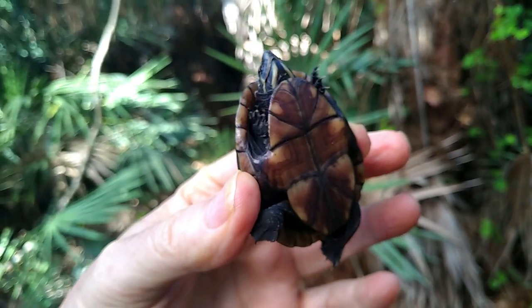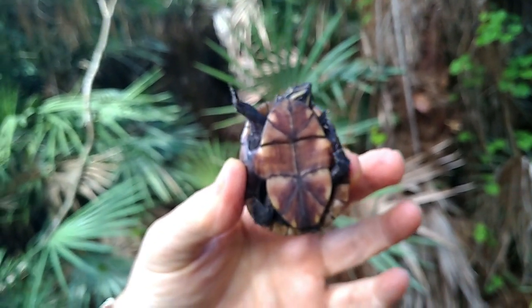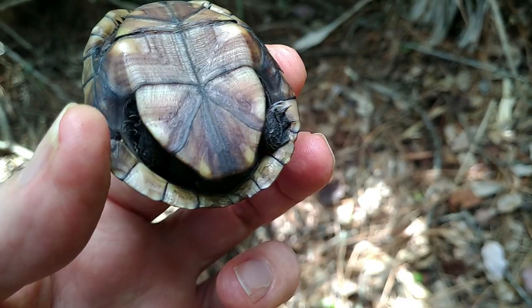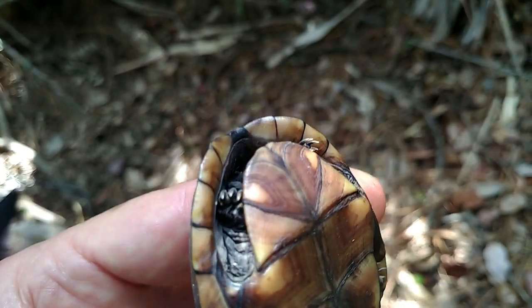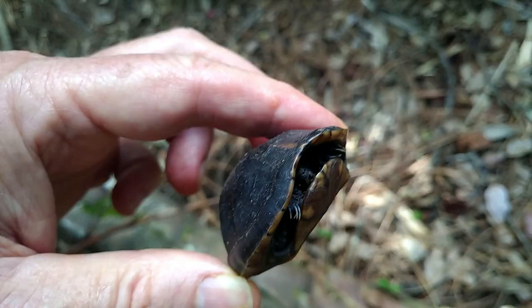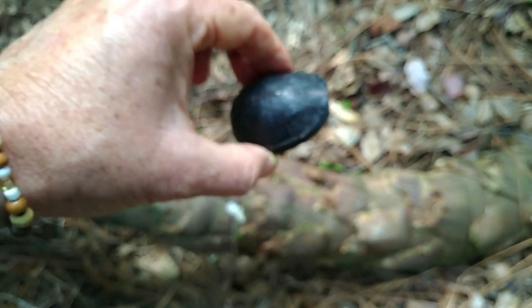He wants to go, yeah. I don't want to stress him out, he's such a precious little fella. That's a gorgeous little turtle. Just beautiful. I'll put him back down on his log. And he can either take off or continue sunning.